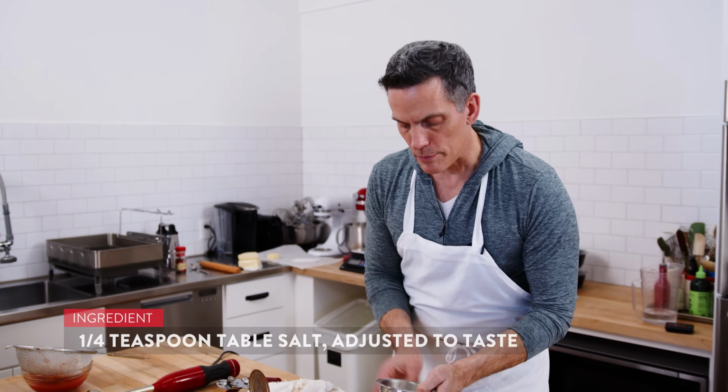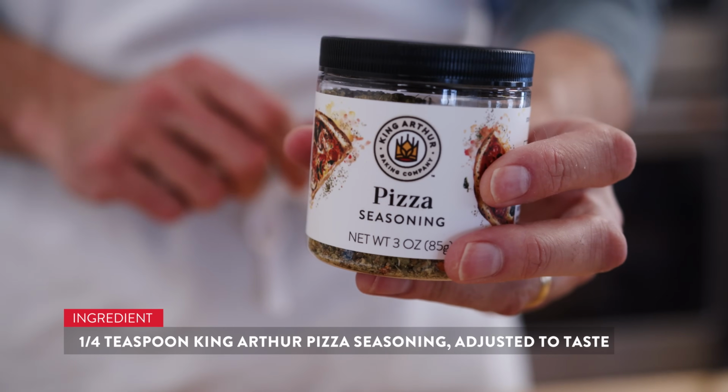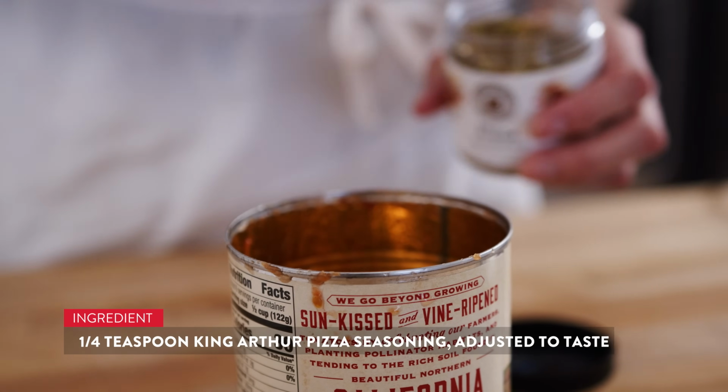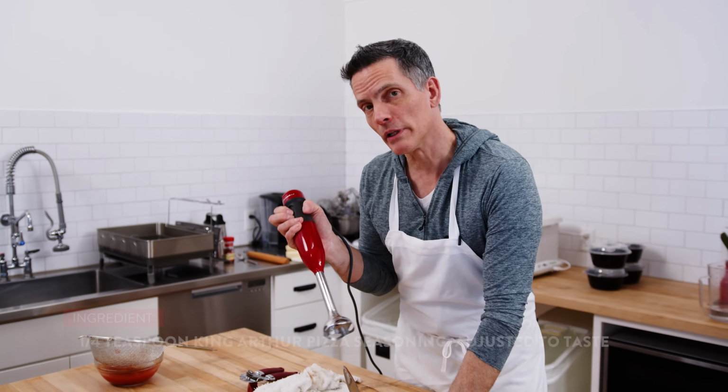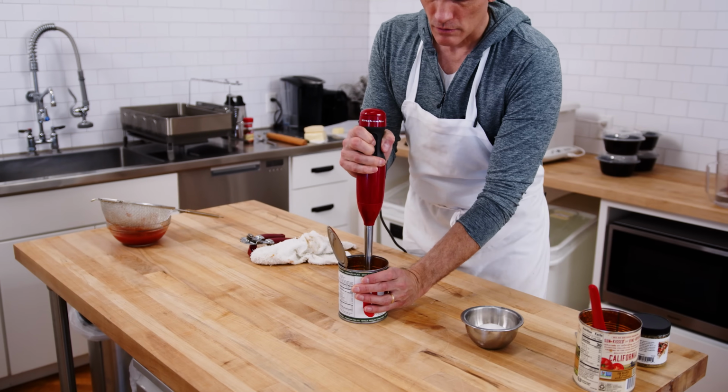I just put them back in the can, and I'll add a pinch of salt and a little bit of seasoning. If you want to just go with oregano, that's fine. And then I'm using my immersion blender. You could also use a food mill here. Great use for a food mill.